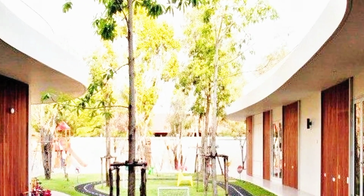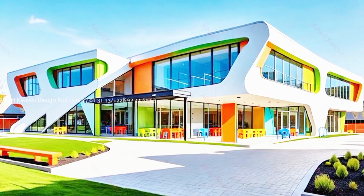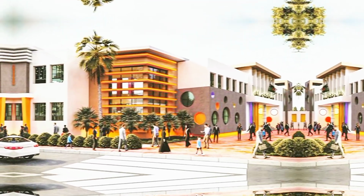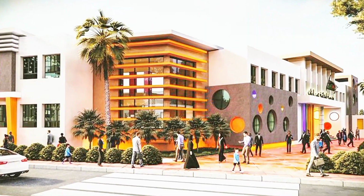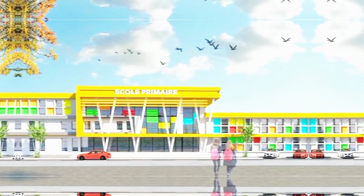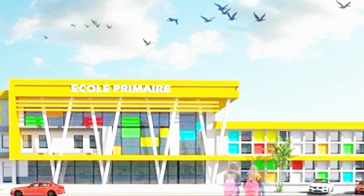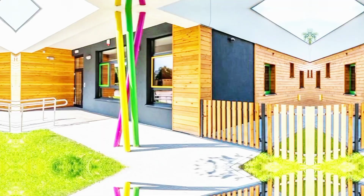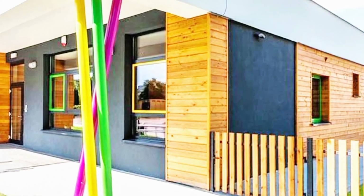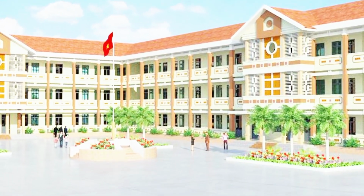Now, let's move on to something that adds a whole lot of character and promotes community: color and form. Gone are the days of monotonous beige or gray school buildings. 2026 is all about embracing color and dynamic architectural forms to create identity and energy. We're seeing schools use bold accent colors on window frames, doors, or feature walls to designate different wings or grade levels. This isn't just playful, it aids navigation and makes the building feel more approachable.